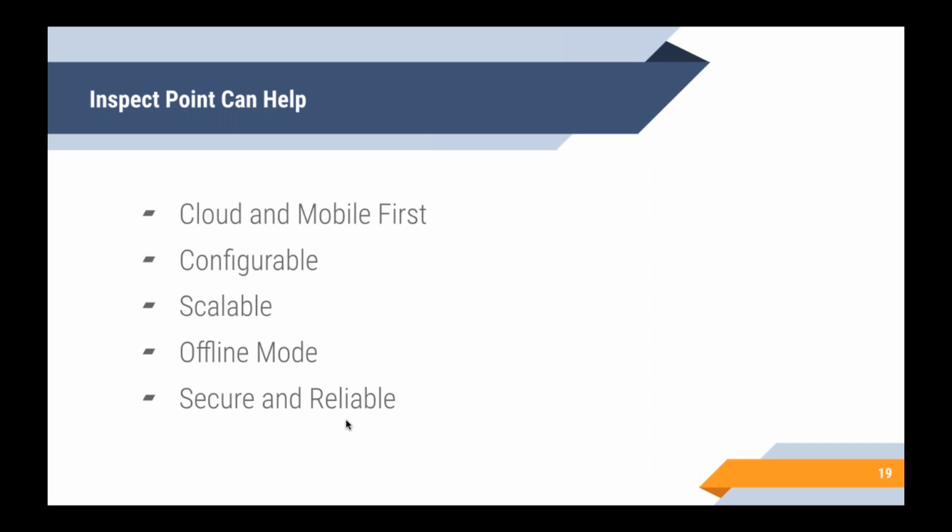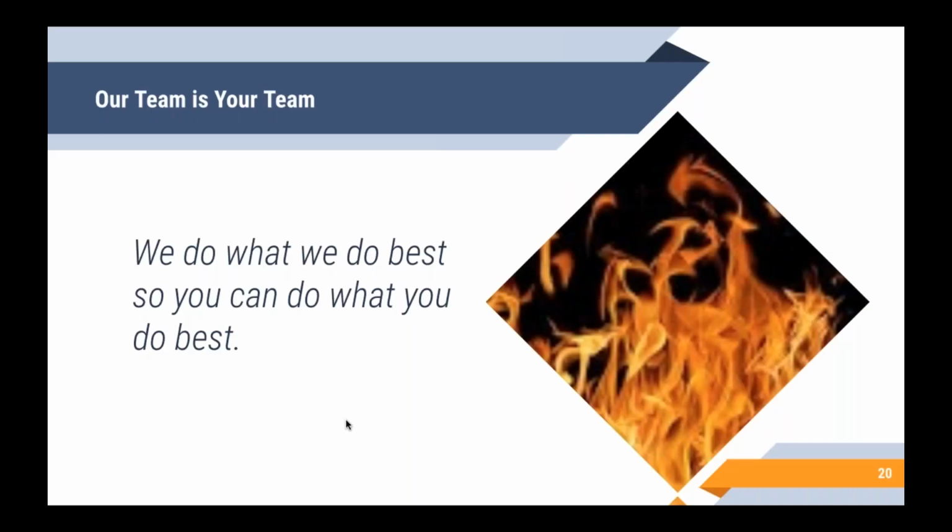And we're secure and reliable in that your data is safe, right? We have a lot of security settings in place, and your data is always your data. And we like to say that we do what we do best so that you can do what you do best. We are software people through and through, and we like to build software, but we do what we do so that we can help you.